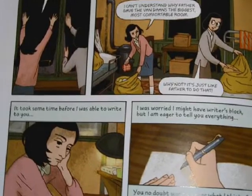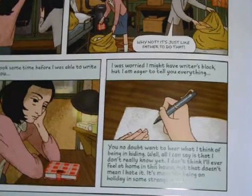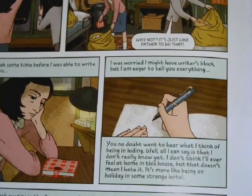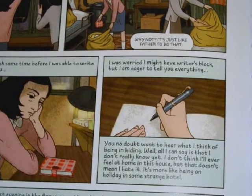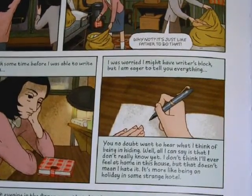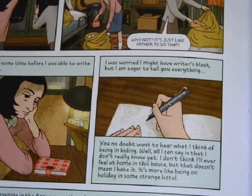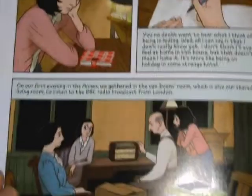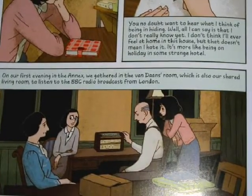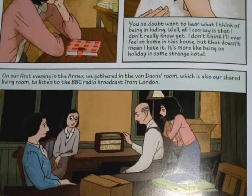It took some time before I was able to write to you. I was worried I might have writer's block, but I am eager to tell you everything. You no doubt want to hear what I think of being in hiding. Well, all I can say is that I don't really know yet. I don't think I'll ever feel at home in this house, but that doesn't mean I hate it. It's more like being on holiday in some strange hotel. On our first evening in the annex, we gathered in the Van Daans' room, which is also our shared living room, to listen to the BBC radio broadcast from London.